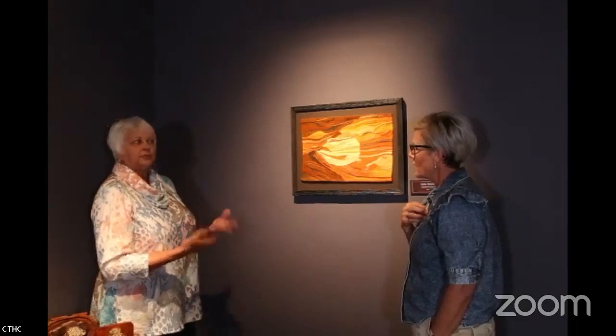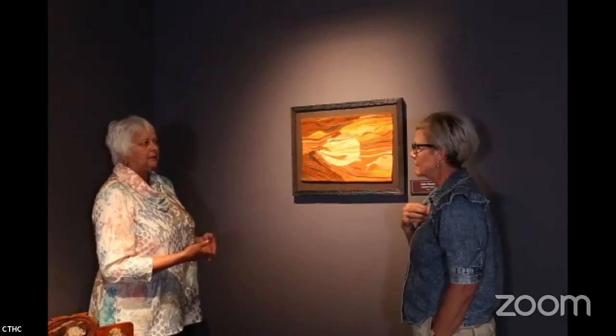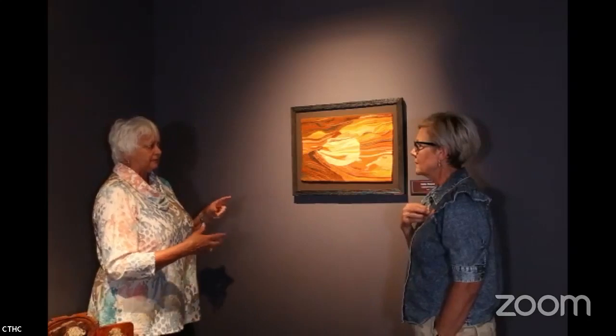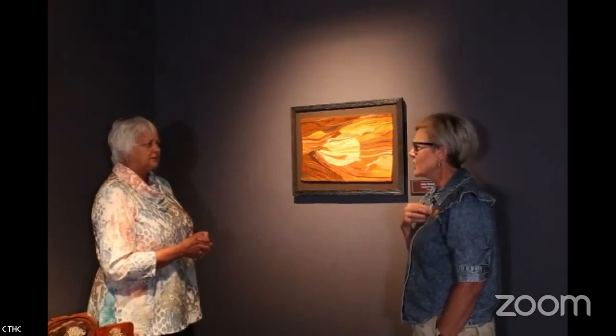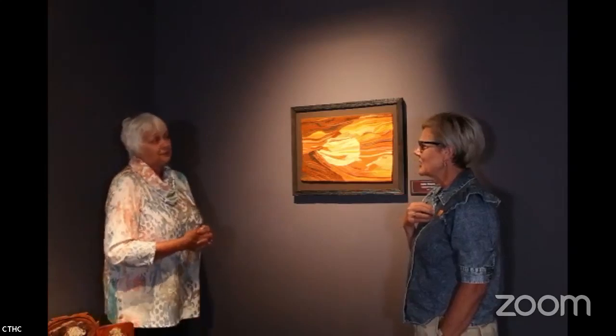Anyway, this Antelope Canyon in Arizona struck me because of the beautiful tones of orange and yellow that are in this canyon. And I'm hoping to do a series of these Antelope Canyon photos. That sounds really great.